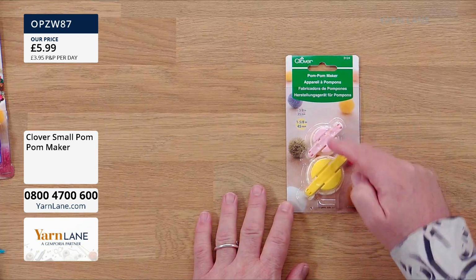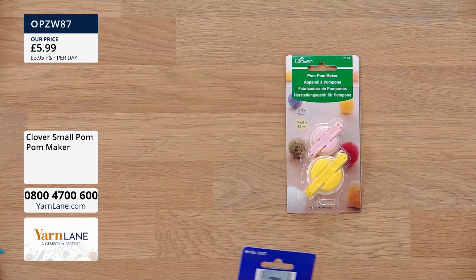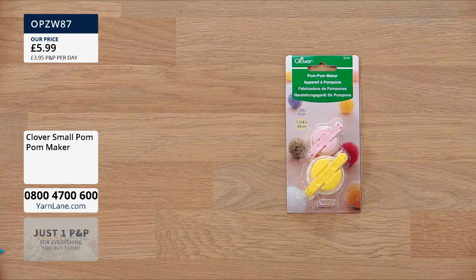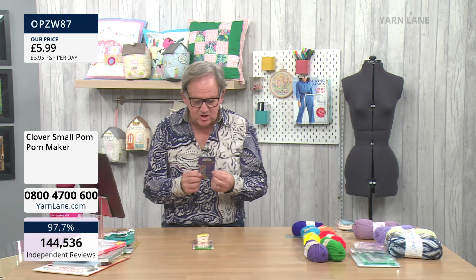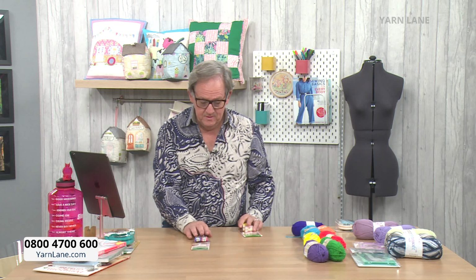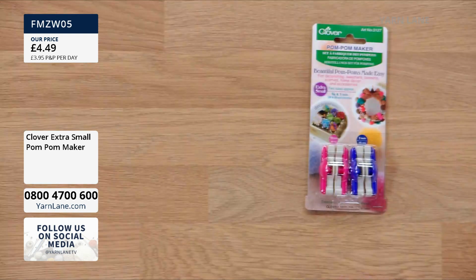1 3/8, 1 5/8. I've also got extra small, which are 3/4 of an inch and 1/4 of an inch. And they've used them to decorate bottles, wreaths, sweaters, bonnets, scarves, and little bobtails. Hannah, make loads of those.